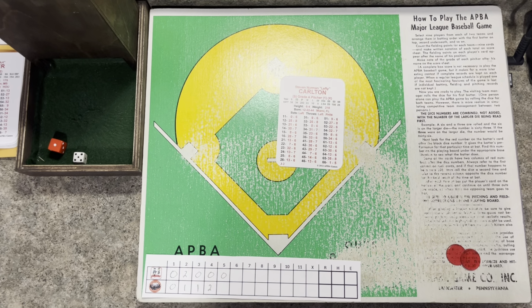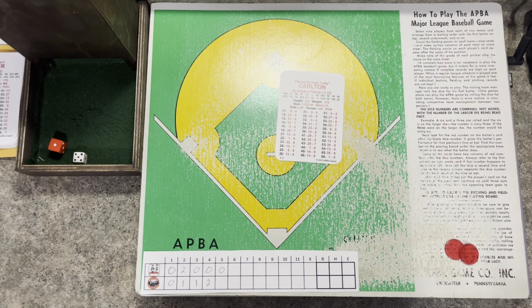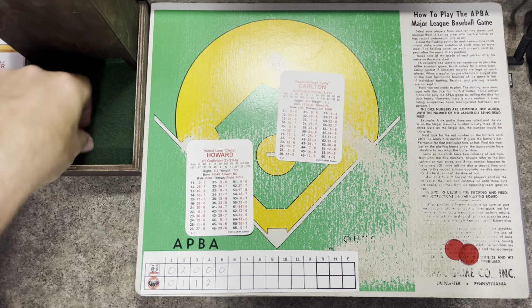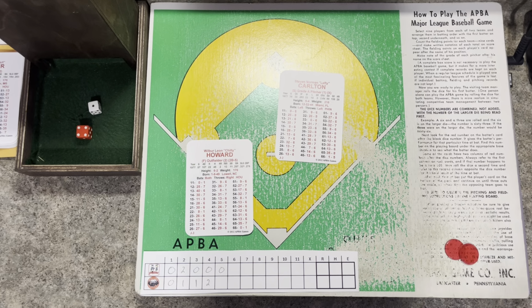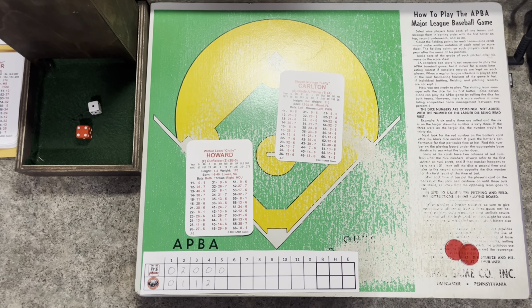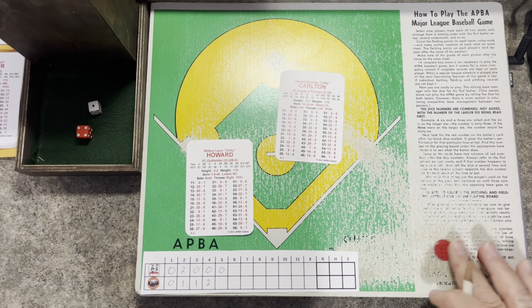All right, Carlton's out. He's going to face the top of the order. Wilbur Howard is up. 0 for 2 with a strikeout. And the pitch. 41's a 24. That's hit to the left side to shortstop. Boa grabs it, throws it to Hebner, 1 down.